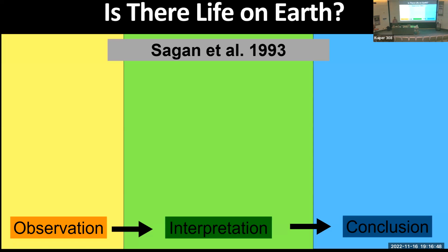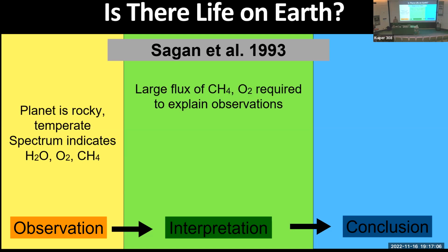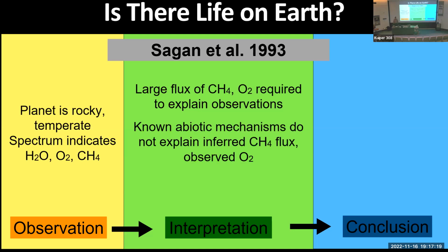The specific line of reasoning they executed was as follows. They took the fundamental observations from Galileo that Earth was rocky, probably temperate based on climate modeling, and that its spectrum had signs of water vapor, oxygen, and methane. These last two were particularly exciting to them because as anyone who's turned on a gas stove in their house knows, methane and oxygen mutually annihilate given the chance. So in order to have significant amounts of both of these gases, you needed to be producing them at the surface in very large quantities.